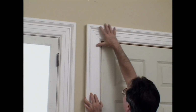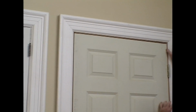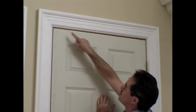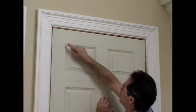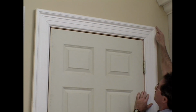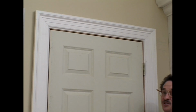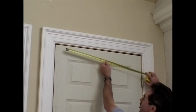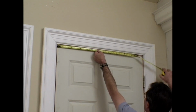And the molding wraps around the opening like a picture frame so that the short points are always against the jamb and the long points are always away from the jamb. That's the beauty and the simplicity of casing. It makes it really easy to measure and cut. When you measure casing, all you're concerned about are short points.